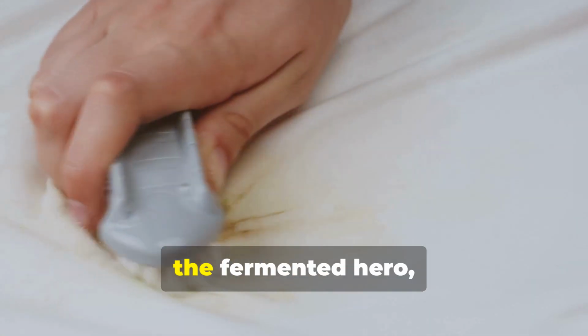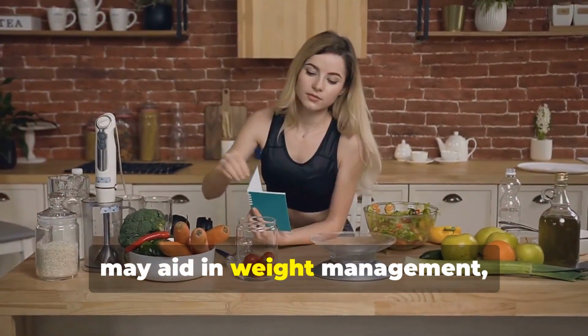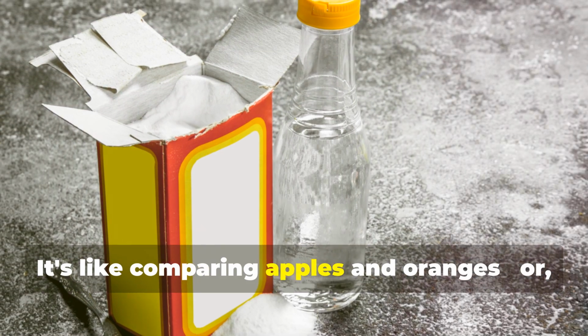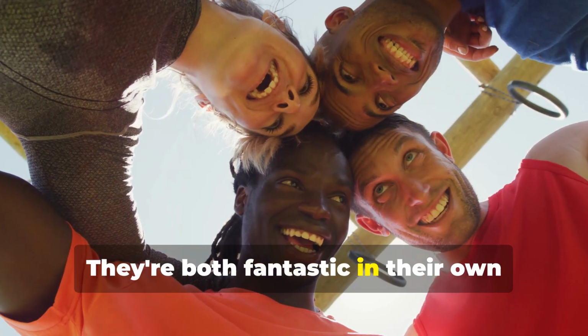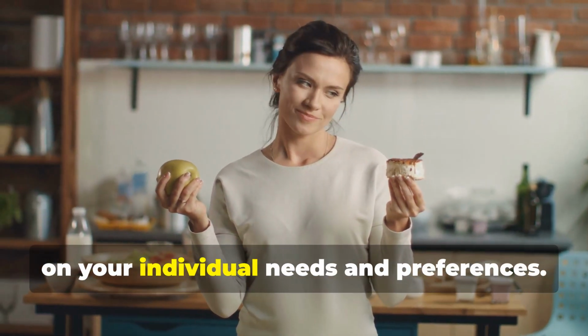Apple cider vinegar, the fermented hero, steps up to support blood sugar balance, may aid in weight management, and even adds a healthy shine to our hair. It's like comparing apples and oranges, or in this case, apples and, well, baking soda. They're both fantastic in their own unique ways, and the best choice for you truly depends on your individual needs and preferences.